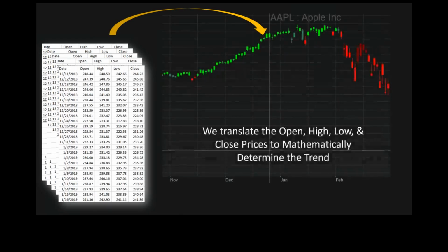Price is a constant in the market. And we at The Wiz translate the open, high, low, and closing prices to mathematically determine the trend. So the algorithm that works to determine where to get in and where to get out is founded upon an open, high, low, close candlestick, not a Japanese candlestick, but an open, high, low, close bar.